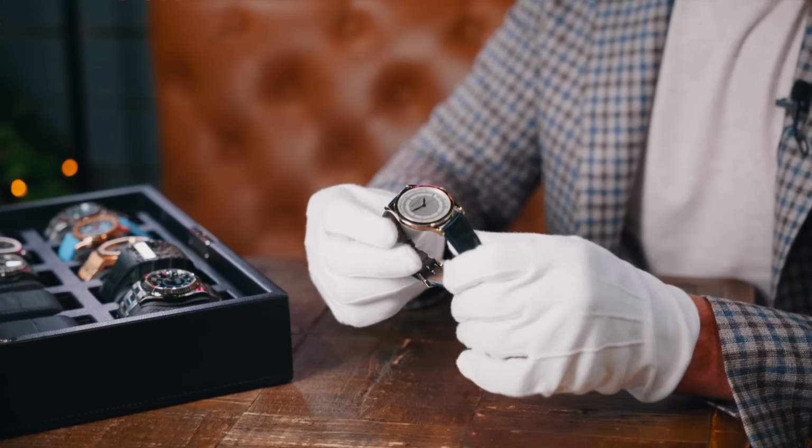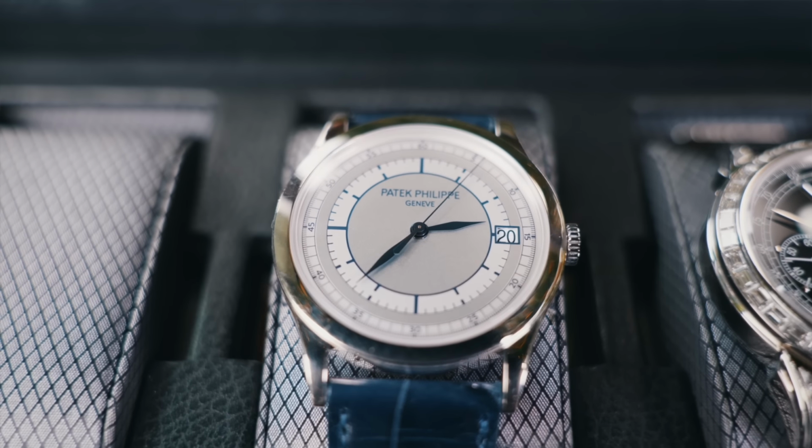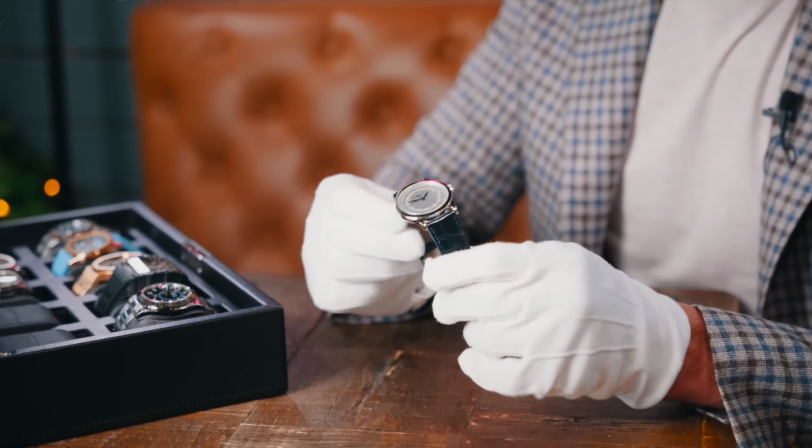So if I get invited to a dress function, I would prefer a velvet blue jacket, something like that, if I can get away with it, unless it's a tux, of course, and then you've got to do it. But I think that this is a wicked piece and the value is incredible.